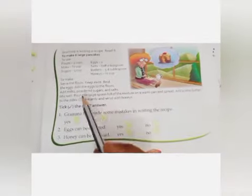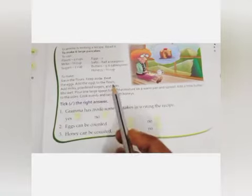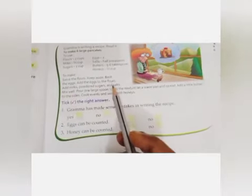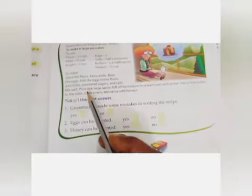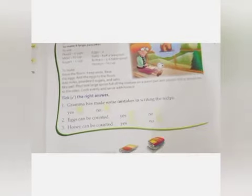Now listen to it. Sieve the flours, keep aside, beat the eggs, add the eggs to the flours, add milks, powdered sugars, and salts. Mix well. Pour one large spoonful of the mixture on a warm pan and spread. Add a little butter to the sides, cook evenly, and serve with honeys. Okay, serve with honeys. Tick the right answer.